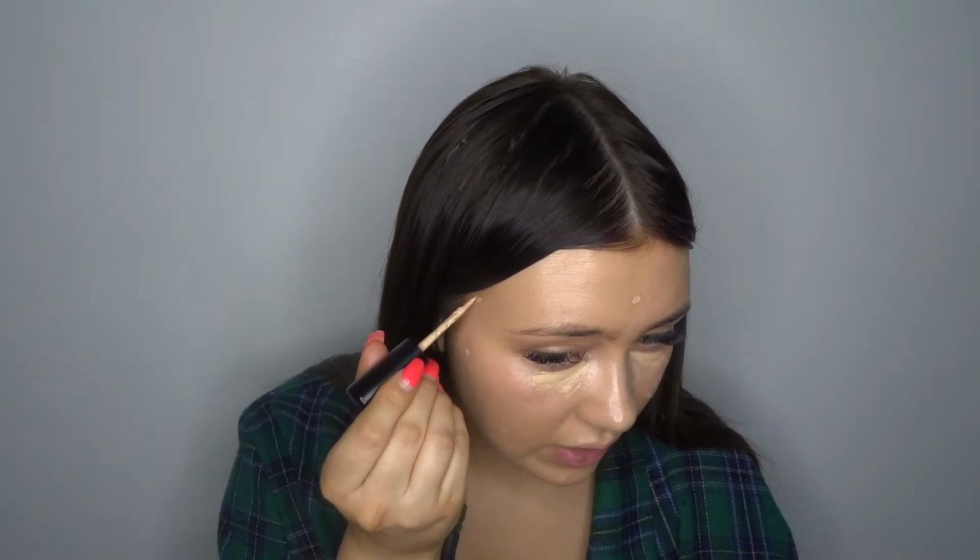But yeah, I actually really like this concealer. It's not like mad coverage or anything like that. It is quite a light coverage, the same as the foundation, but I really like it because it's really breathable and it doesn't feel heavy on your skin, but it still covers where you need. So I'm going to go in with my new concealer brush and just pat out where I've put that concealer.